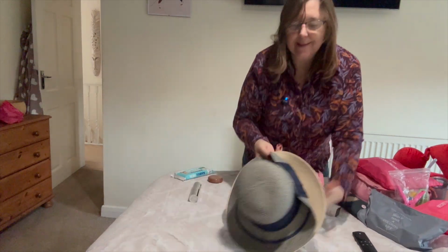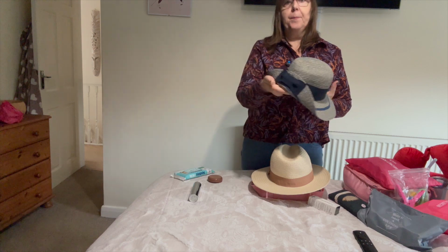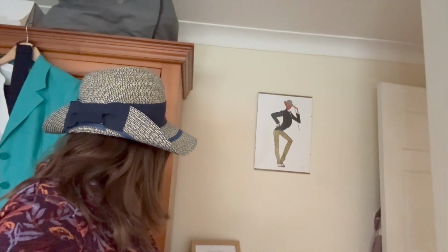And my hats, I'm just taking 2 hats, I think. So I'm taking that one, which is lovely. That's the back. So yeah, it fits on like that. Let me show you. So yeah, that's my hat, and it looks nice at the back. Let me show you at the back. Can you see the back? There, it's nice, got a little bow. And I'm also taking this one. So yeah, 2 hats, possibly 3. I've got to ask my mum if I can borrow the one I gave to her.